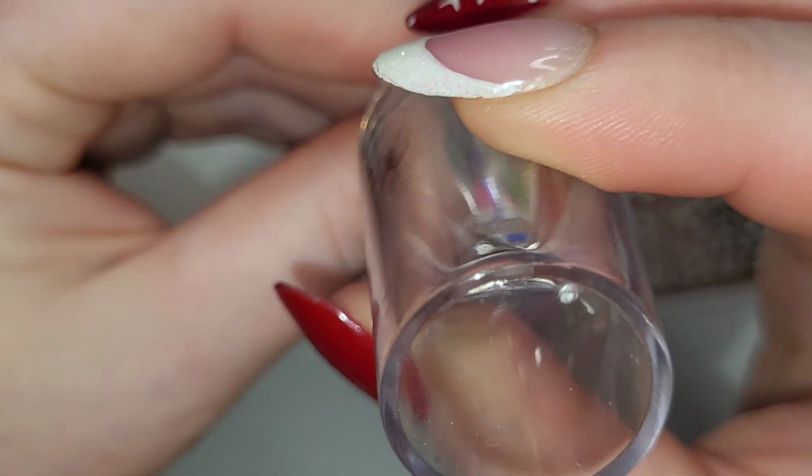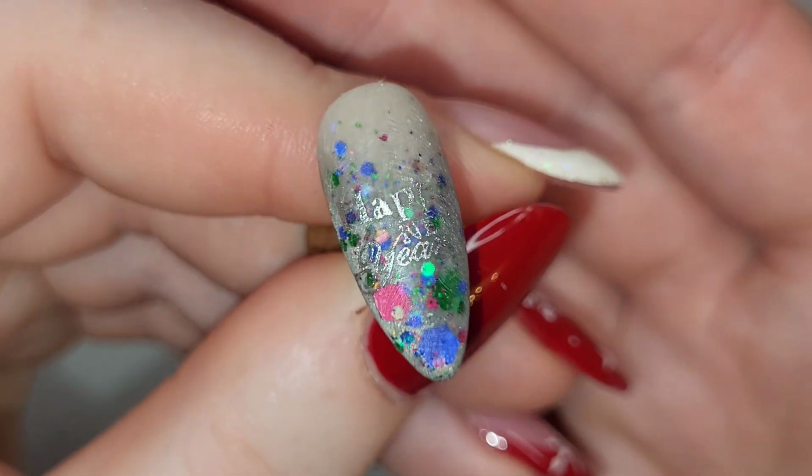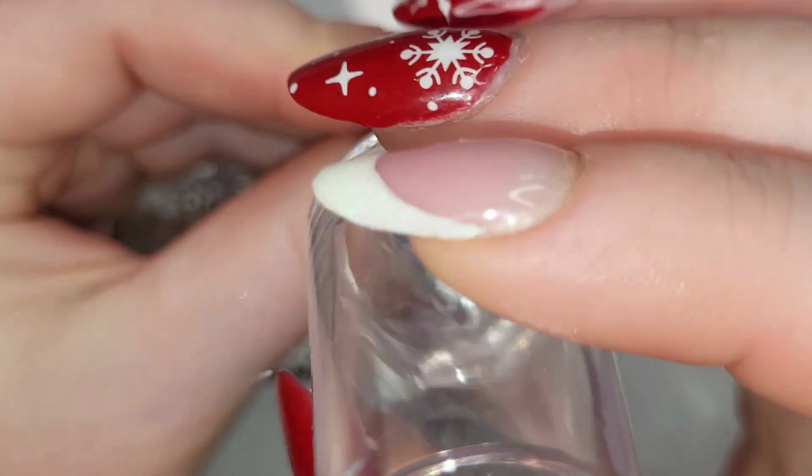Now, I'm going to go back over the top of the Happy New Year writing with the liner gel and a really tiny brush to try and make it stand out a little bit more. But it takes so long, so I didn't record any of that.